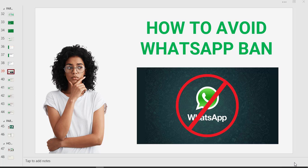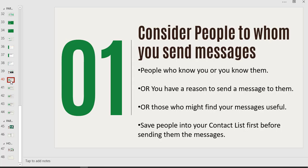So we take a good and hard look at those practices, those things you should put in place, those things you shouldn't do and you should do in order to avoid getting the hammer from WhatsApp. Now, the very first thing you should have in mind when it comes to avoiding WhatsApp banning is that you should send messages to people that you know. You need to consider the people to whom you send messages.